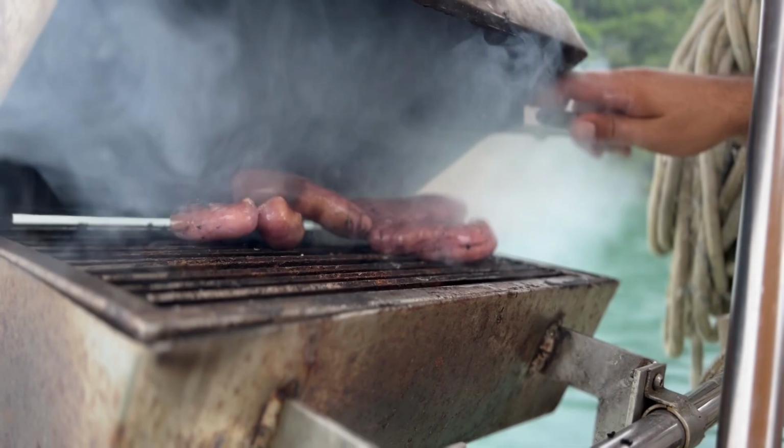Or even just staying at home, inside and cozy, playing cards and watching Netflix.